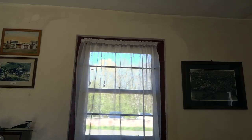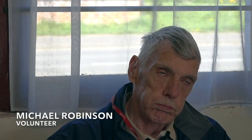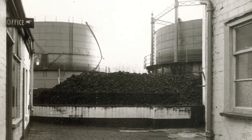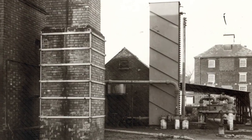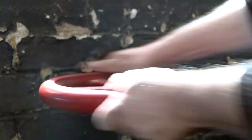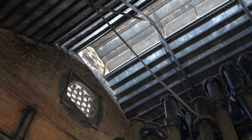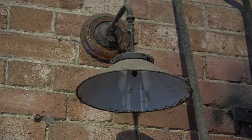My name is Michael Robinson. I'm retired now, obviously. Worked for the gas board from 1965 to 2015. It was interesting. It was something I'd never done in my life before, and you have to learn quickly. It's a very dangerous place. The smell was horrible. It was like rotten eggs. The camaraderie of people is excellent, and overall it's very friendly. This is a way of life that so many people of my age, and maybe just slightly younger, can remember.